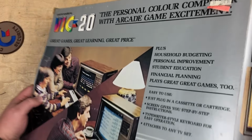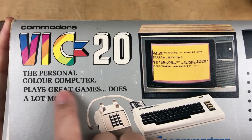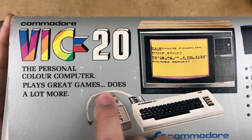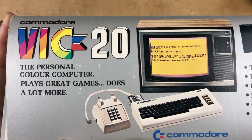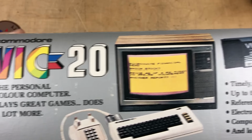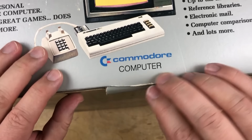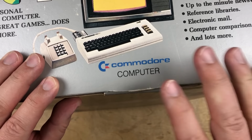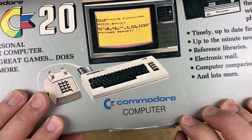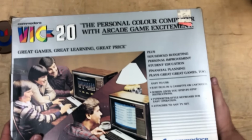Okay, well here, just to show you, not just talking about it. The personal color computer plays great games, does a lot more. Kind of weird they didn't put the "does" down here. Maybe it wouldn't fit. VIC modem. Yeah, and again, you see here where it says Commodore computer? It's a different font, just slightly different. We do things a little different here in Canada, I guess. I'm just more used to the American box because I've seen a lot more of them.